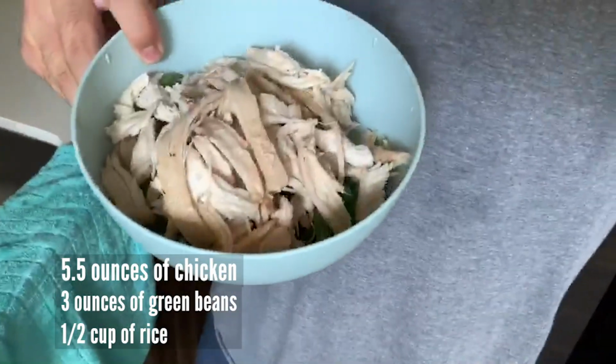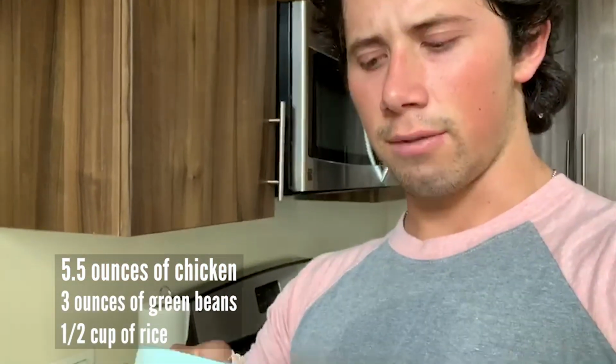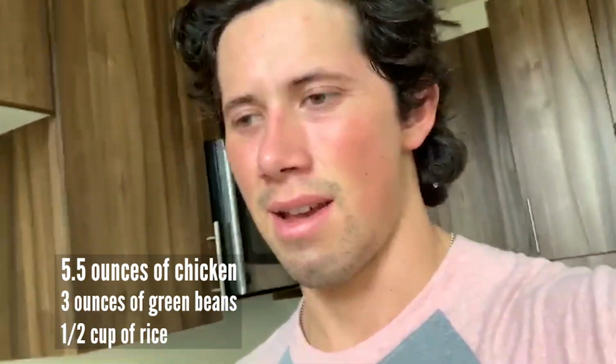All right, so we're back. It's been about an hour and 10 actually since I drank my shake, and now on to the next meal, which is 5.5 ounces of chicken and 3 ounces of green beans and another half cup of rice. So keeping it lean, keeping it small, tight, while also trying to get huge. So you already know how it is.